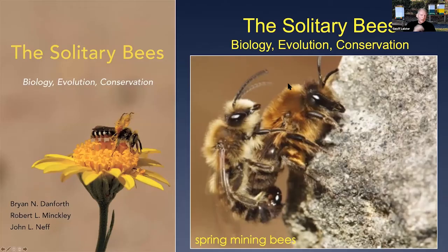Here's a whole book, which is more scientifically oriented for the scientists, on solitary bees. Unlike honeybees, which live in colonies and are truly social, these solitary bees are solitary. They are not social and do not live in large groups or populations. And usually they live in the ground.